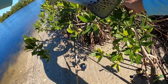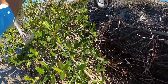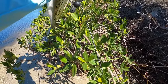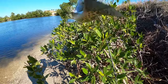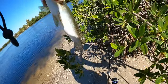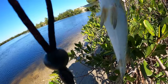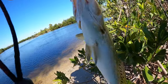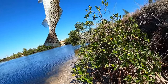Ooh, another male. He just croaked at me. Did a little grunt. Come on, fish. You're not hooked that badly. On the drop, he hit it. You're not hooked that badly, fish. Come on. There we go. Yeah, he's definitely bigger for sure.